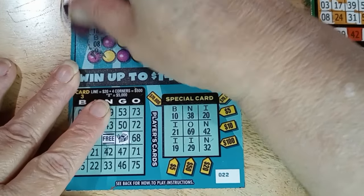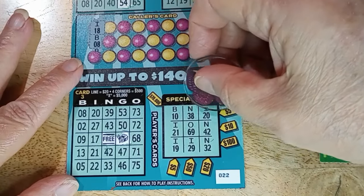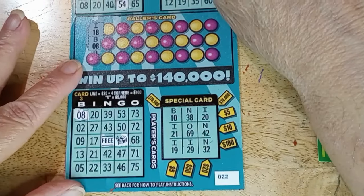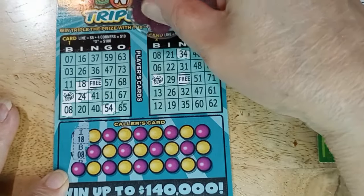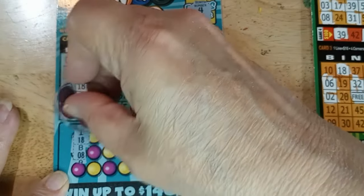First two numbers is I18 and B8. B8, 18. Yep, start with a corner. That's a good start. 18 and 8.